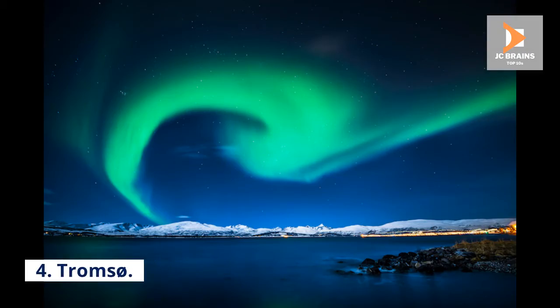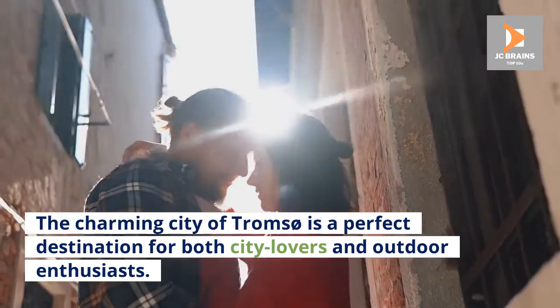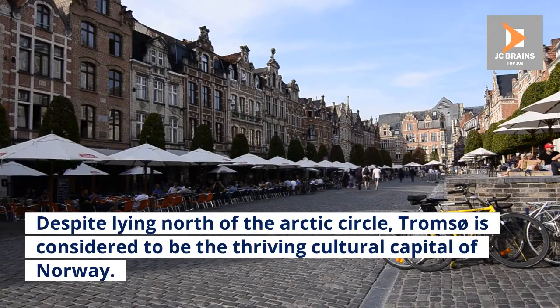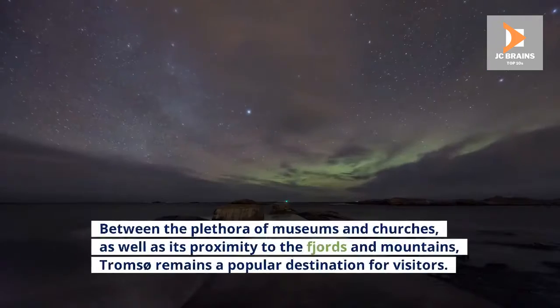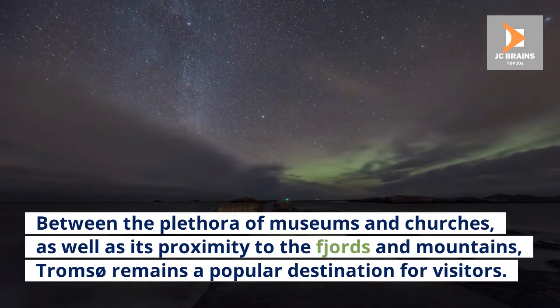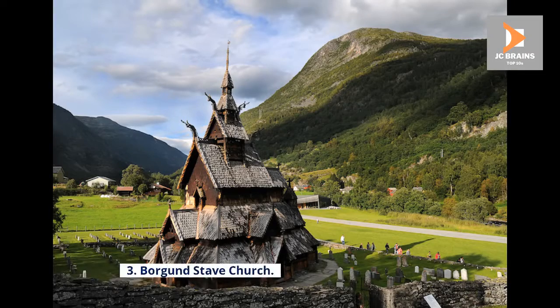4. Tromsø. The charming city of Tromsø is a perfect destination for both city lovers and outdoor enthusiasts. Despite lying north of the Arctic Circle, Tromsø is considered to be the thriving cultural capital of northern Norway. Between the plethora of museums and churches, as well as its proximity to the fjords and mountains, Tromsø remains a popular destination for visitors.